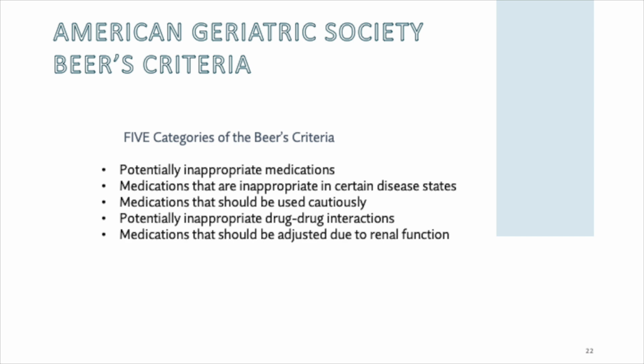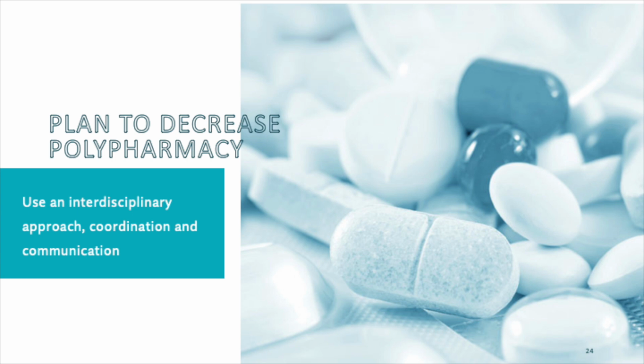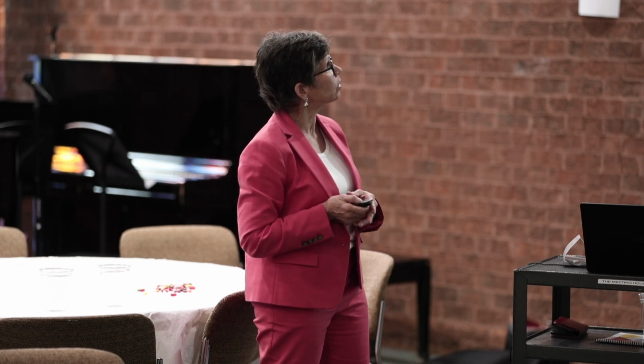Okay, now we're going to talk about a plan, something that can help you try to decrease polypharmacy. The first thing that needs to happen is discussing a goal with a patient. What do they want? In this case, my patient doesn't want to get rid of any of her medications. That's what she wants. So my goal to decrease is going to be very difficult because she's resistant to that, but she's compliant with her medications. If that's what she wants, then that's fine.